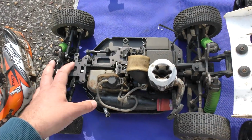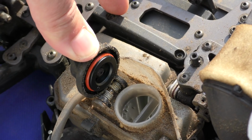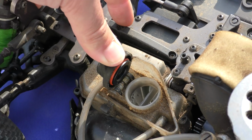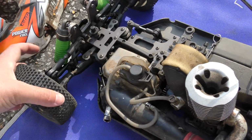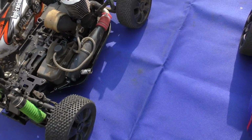One thing that does tend to go on these cars, it's always worth checking, is these fuel tank seals. I've had a few where I've had some gaps and I've left them, and this red seal here is actually deteriorated, and then what you find is you don't get enough back pressure to force the fuel back through to the carb. So that's always something worth checking if you've left a car for a while. But okay, that one seems good, so let's put that one to the side for a second.